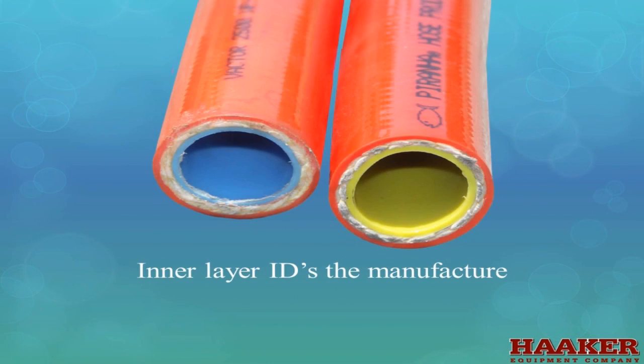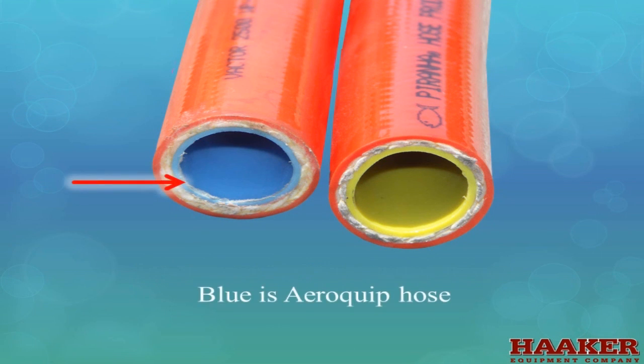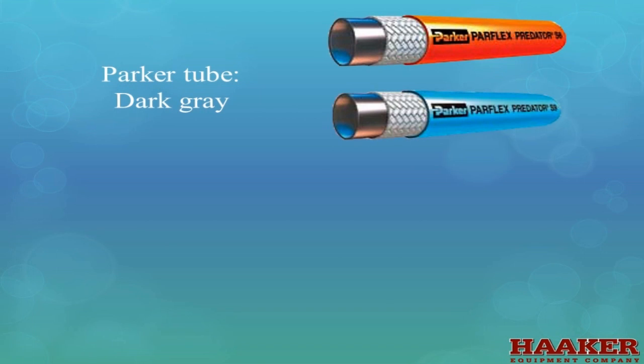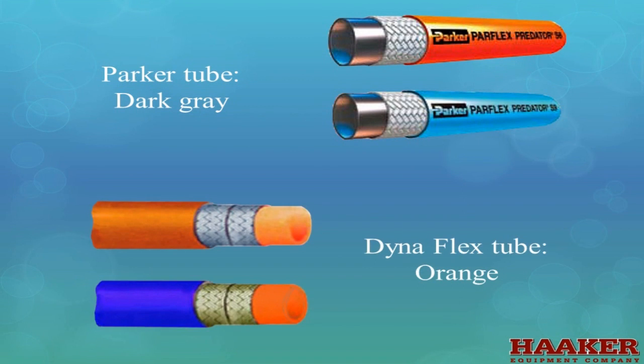The color of the inner liner IDs the manufacturer, so if the black writing wears off the outside of the hose, we will know who made it. The blue liner IDs Aeroquip as the manufacturer, and yellow IDs Piranha as that manufacturer. Some examples of other manufacturers are gray is for Parker and orange is for Dynaflex.